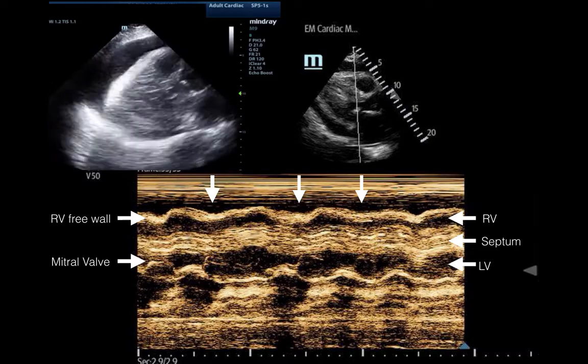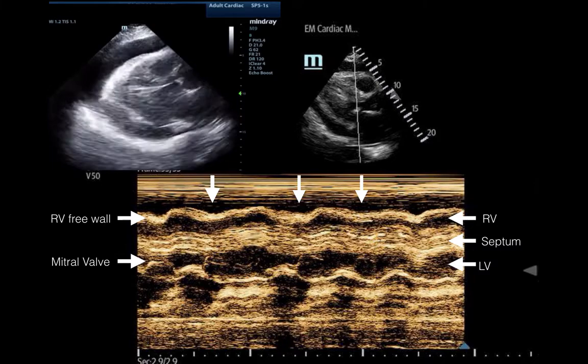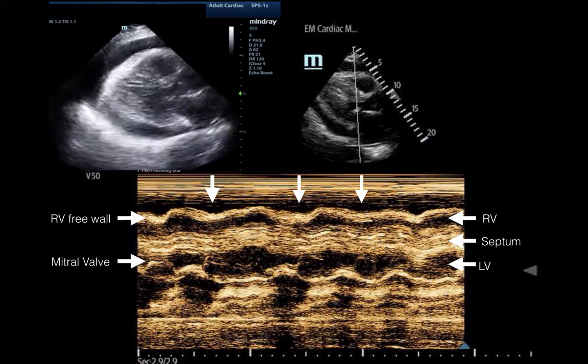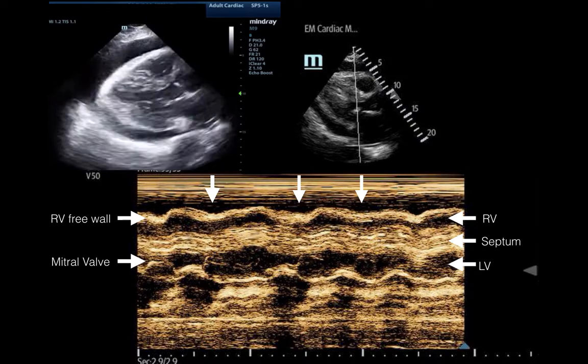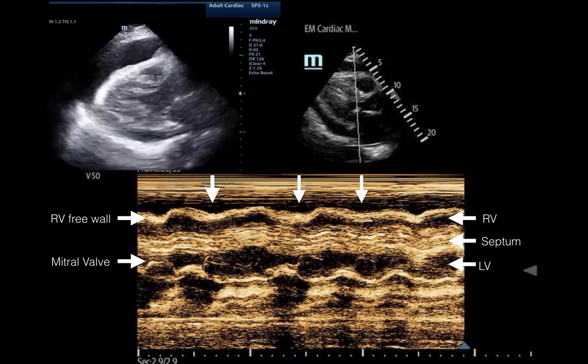And our friend Dr. Chris Fox, I've heard him describe this as a tiny little person jumping on a trampoline. And the way to do this examination to find out if this right ventricular collapse is occurring in diastole is to use M mode.